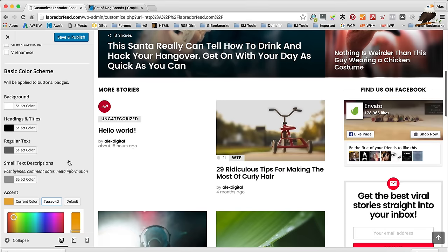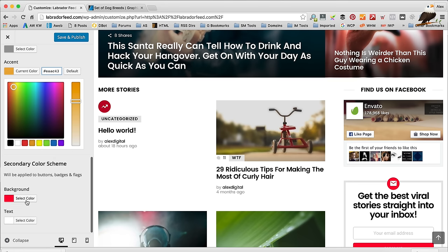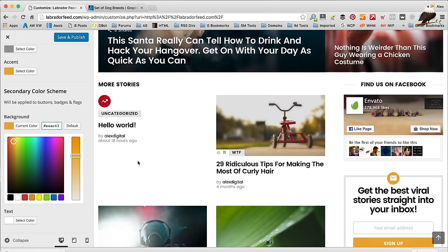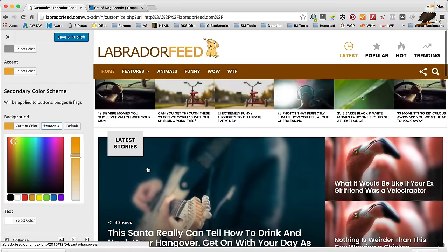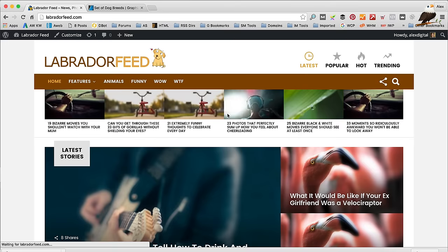But hey, yeah, let's make the accents yellow so the hover kind of matches. So that's nice. And then this one is for the badges and stuff. So let's change that to that. There we go. I don't know what that one is, that red one, but hey-ho. That's all looking good. Let's save and publish. And I'll close that and we'll have a look at the site in all its glory.